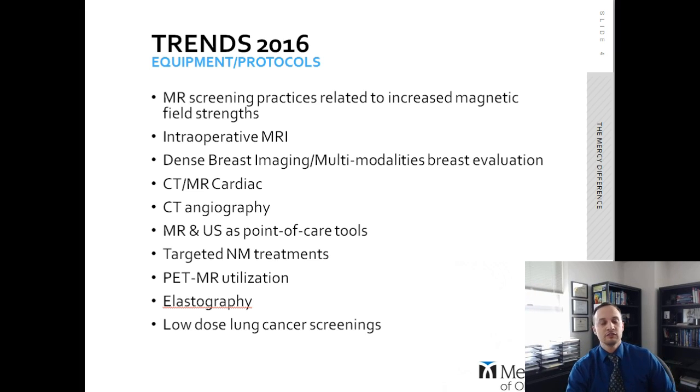Multimodality utilization for breast evaluation. There's actually a trending practice to avoid the phrasing mammography, because breast imaging is becoming more than mammography. So it's actually going to be called breast imaging. So in terms of a trend, you can train yourself to just call it breast imaging because of the utilization of alternate modalities.